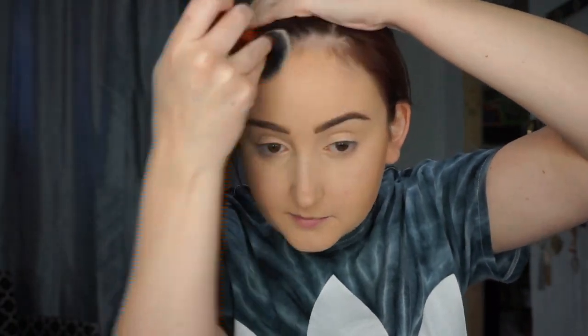So I think it's pretty. It definitely looks natural, which I usually like, a more natural look anyways. If you've been here for a while, you probably know that. I do think if you're someone who is cool toned, you probably won't like this, because it definitely pulls warm. But I actually think it's pretty. I think it looks really nice, actually.